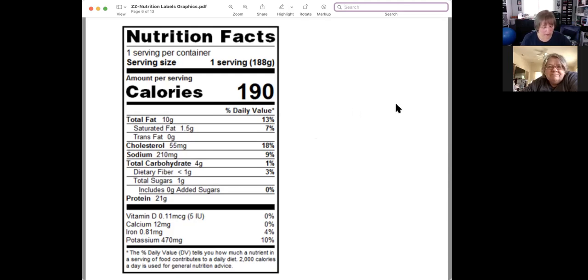The calories are the total calories, which is a measure of how much energy you get from that food. And again, it's based on 2,000 calories a day. So if you are calorie counting, a lot of times you're not going all the way to 2,000, so these percentages are skewed because of that.